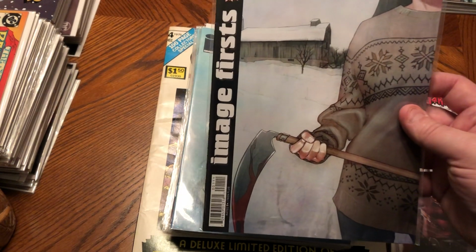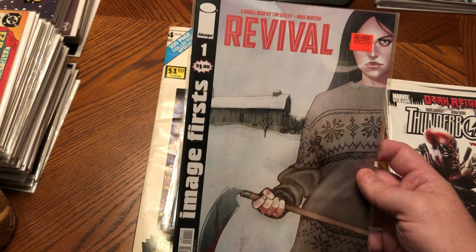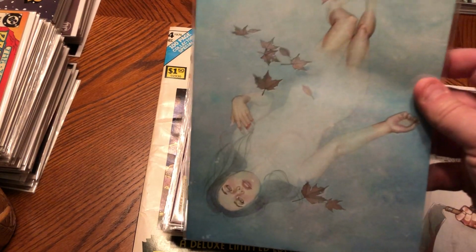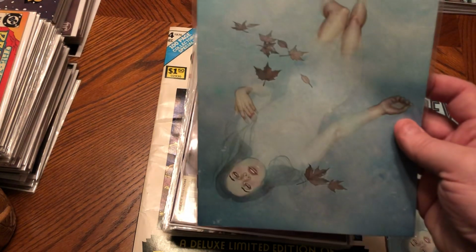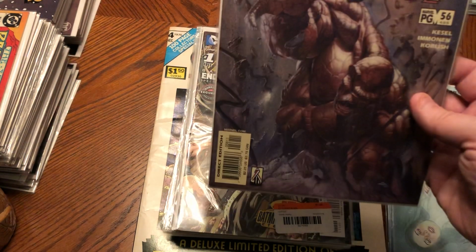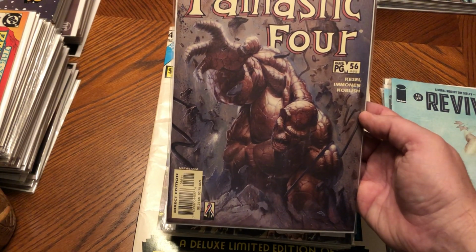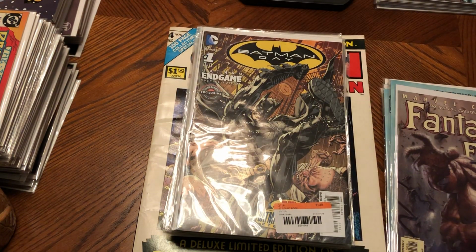Picked up Image First of Revival. Good story by Tim Seeley and covers by Jenny Frison. This is number 16. Another cover by Jenny Frison. I picked up 2 of them because you can't find these online. I found a Fantastic Four number 56. The only reason why I got this is that it is a Gabriel Dell'Otto cover, and he usually doesn't do that sort of thing, I don't think.